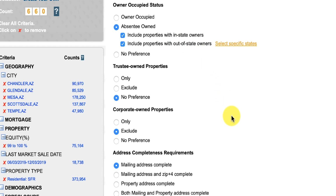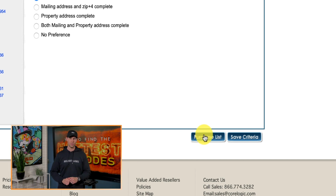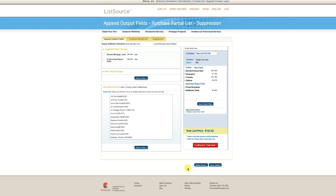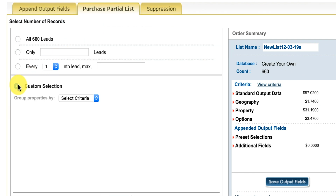So now that we've gotten all the criteria, you're going to want to press Purchase List. Now listen, it's really, really important to note that we're not actually purchasing anything. We're simply going to pull the zip codes and we're going to do it for free. So once you press Purchase List, what I want you to do next is press on the Purchase Partial List tab and then press Custom Selection over here at the bottom.